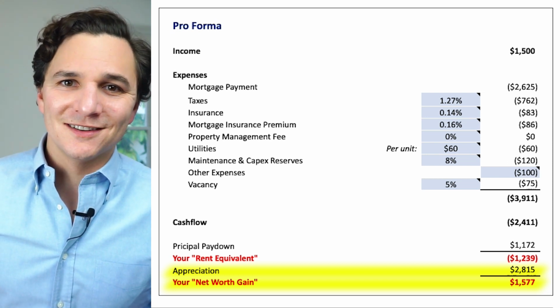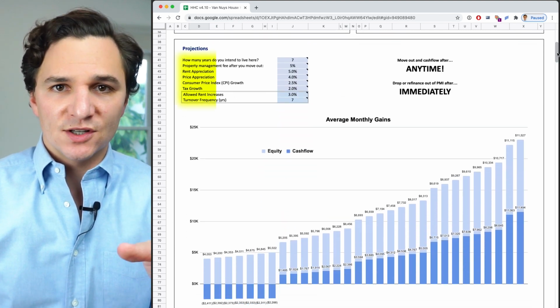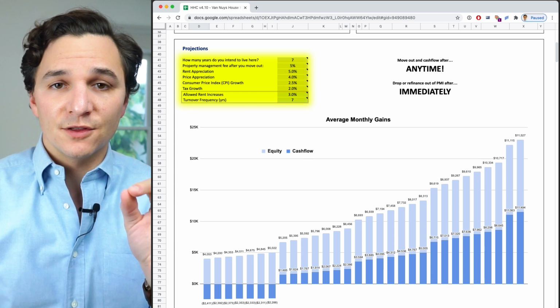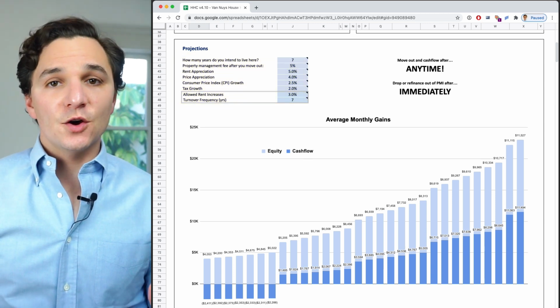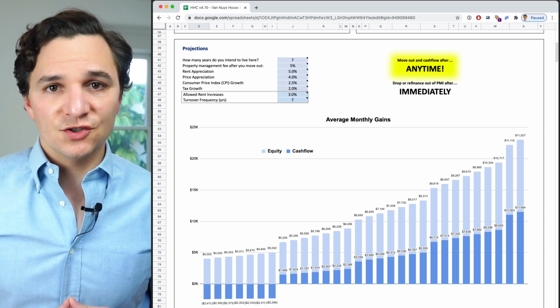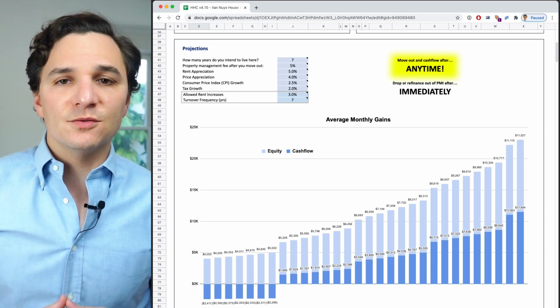Let's look at our projections. First, on the left here, you have our assumptions. I'm putting another link up top to my video that explains why these are safe assumptions for the Los Angeles market. The first thing to note is that my clients could move out in cash flow anytime after completing the garage renovation. This model accounts for the renovation being completed.